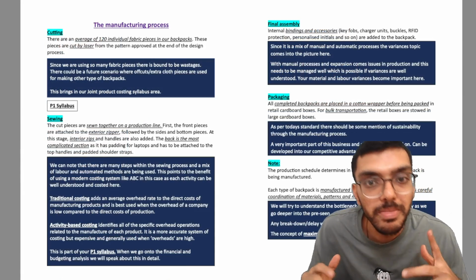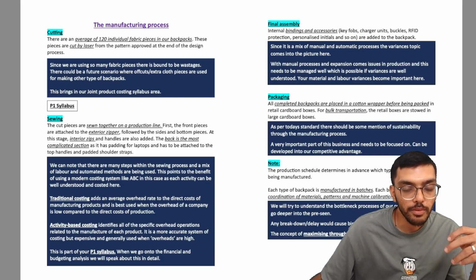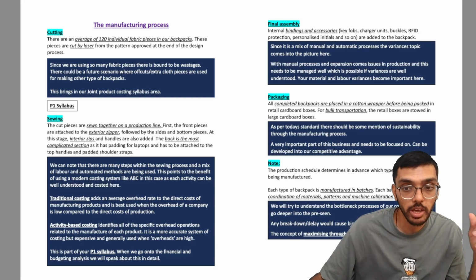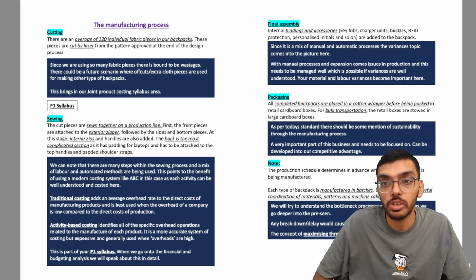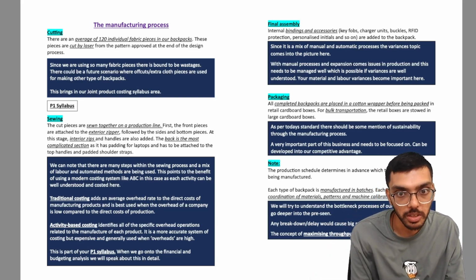Now let's go to the manufacturing process. There are different departments within manufacturing. We already know that from our study of the different departments when we did the functional structure analysis. So first is the cutting department.